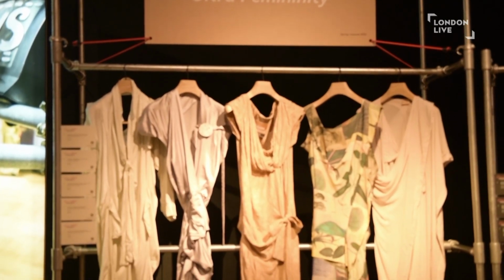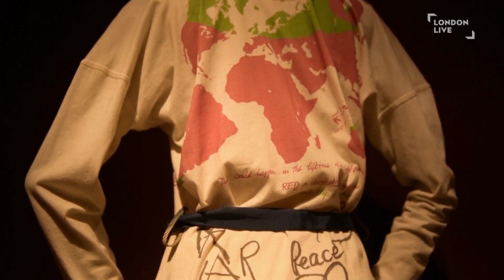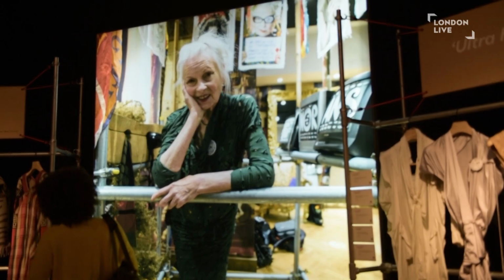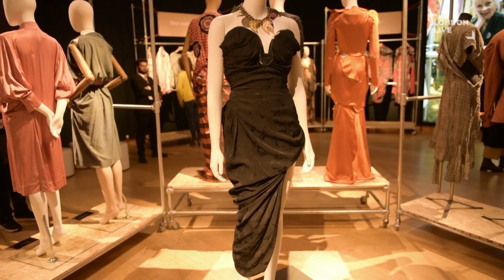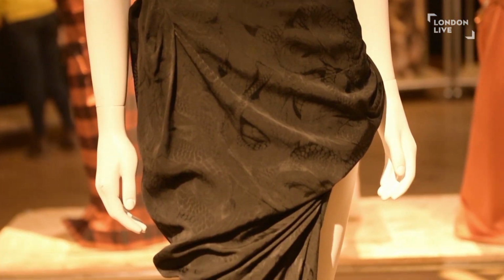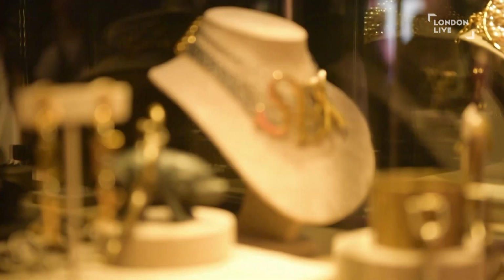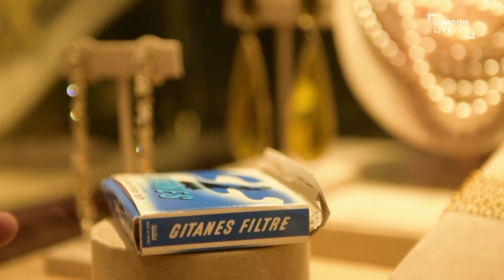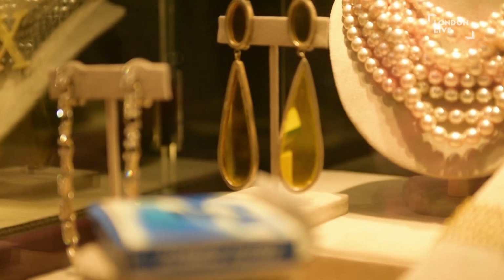And she was such a free thinker. She took inspiration from everywhere. It's hard to believe that all of this is from one unified mind because it's so diverse. Vivienne used to smoke Gitanes, and these earrings came in this Gitanes box. She was keeping them in this box.